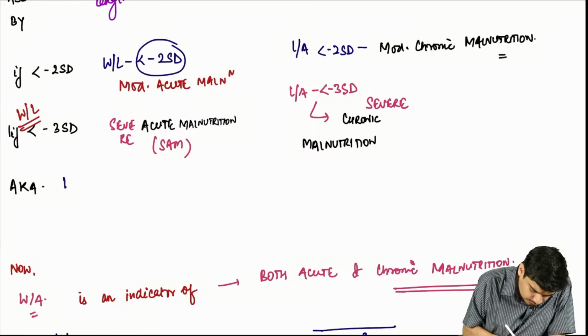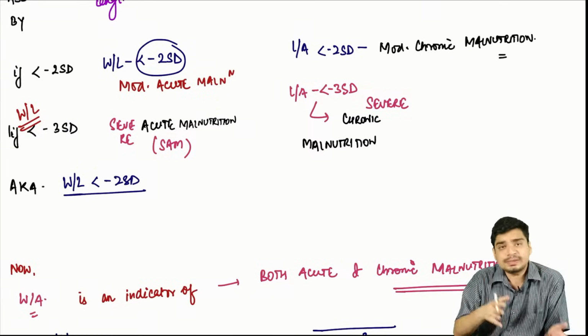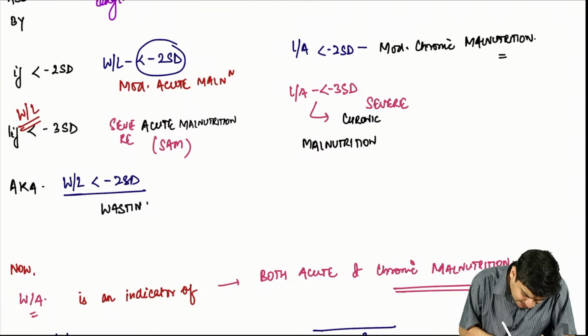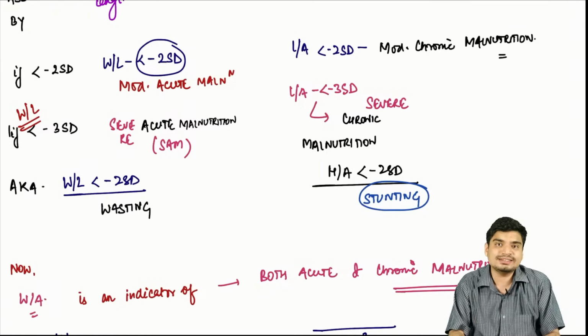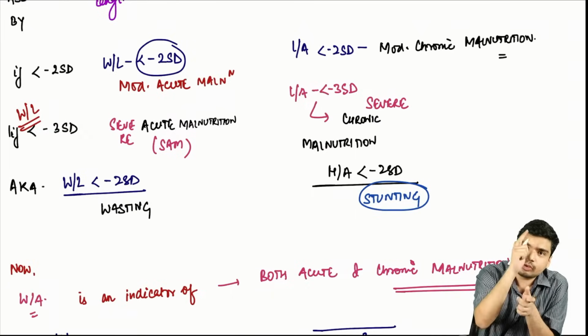Similarly, if the weight for length is less than -2 standard deviation at any given point of time, be it -2, -3, everything, the entire broad category is called wasting. And whenever the height for age is less than -2 standard deviation, it is called stunting. All right. So something which gets affected acutely, it's only weight for length.